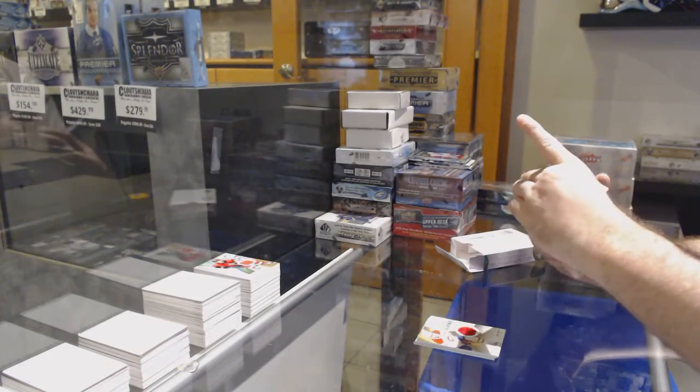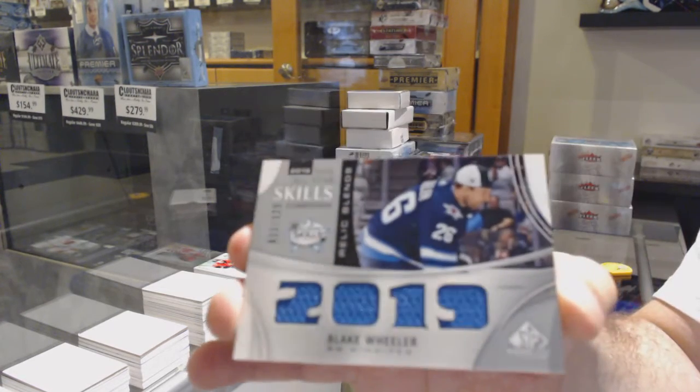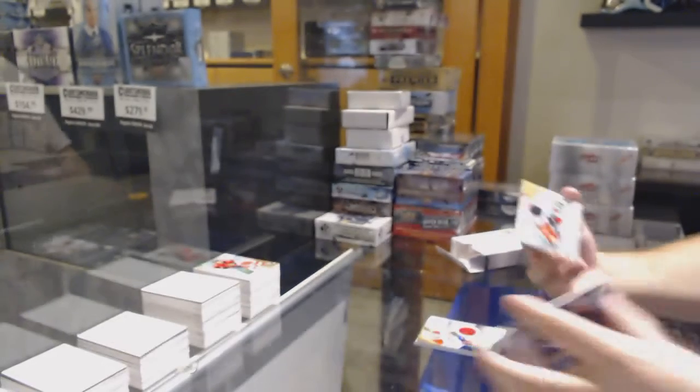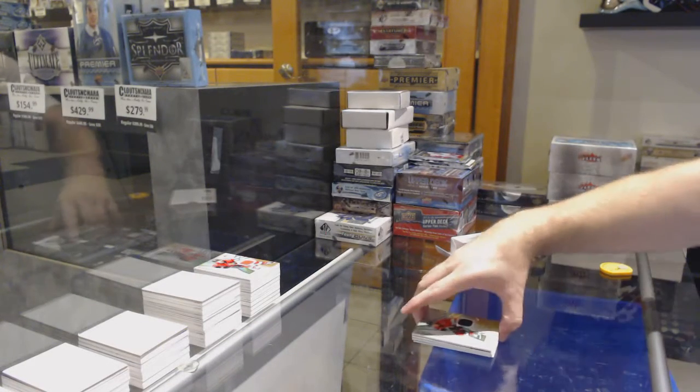Rookie Relic Blends, /125, Blake Wheeler for the Jets. And we've got an authentic rookie jersey of Balsers for the Ottawa Senators.